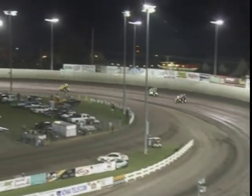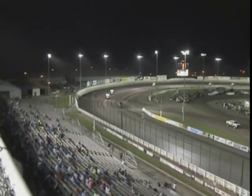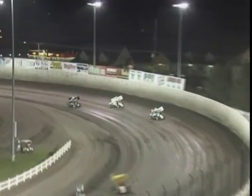Matt Morrow, you saw in time trials, get out of the car and limp to the fence. Now he's trying to put the 2M in the A main. He's got the 4th and final transfer spot with 3 to go. Your 4 cars moving on: Randy Martin, Nate Mosher, Brian Dobesh, and Matt Morrow.